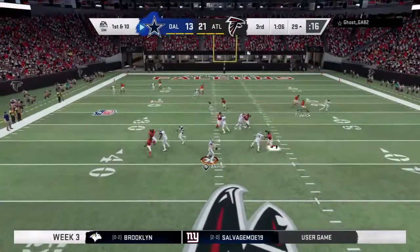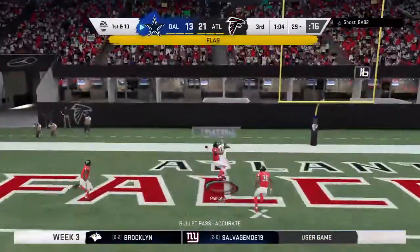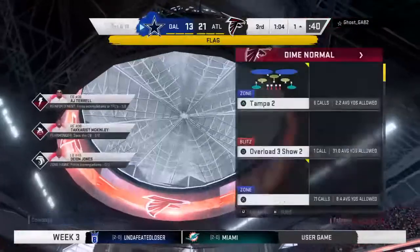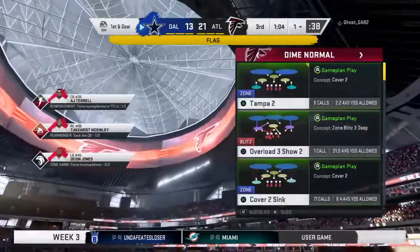First down, here's Aikman. He's going to take a shot for the end zone. And that's going to wind up incomplete. However, we do have a flag down. Let's check in with our referee.